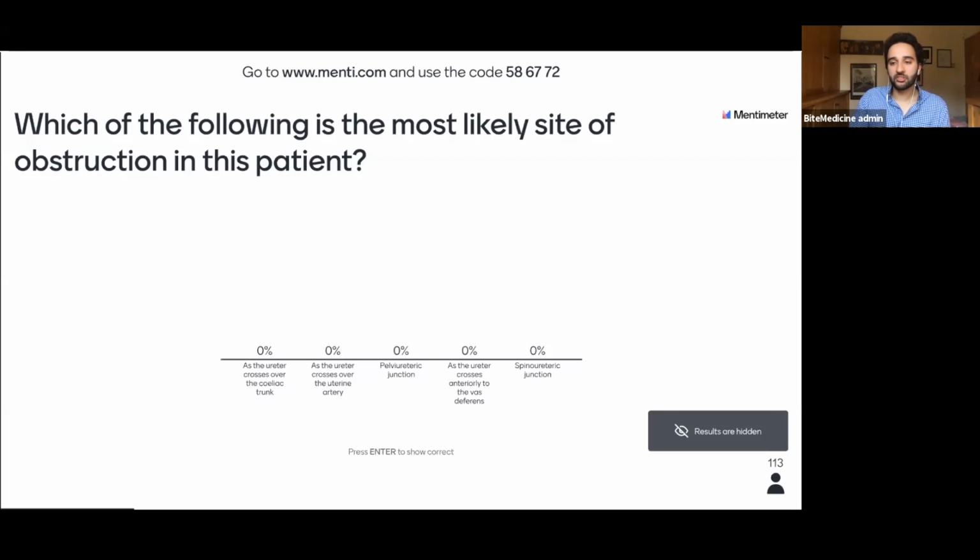Yeah, so just looking at the chat, the location of the stone, size of stone, these all can affect your management, particularly. So we're going to have a chat about that very shortly.